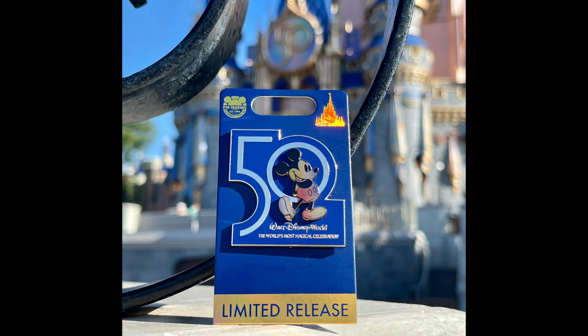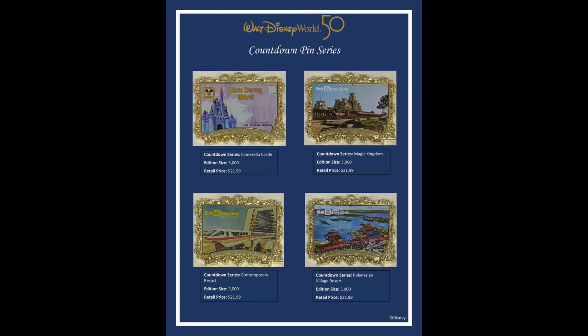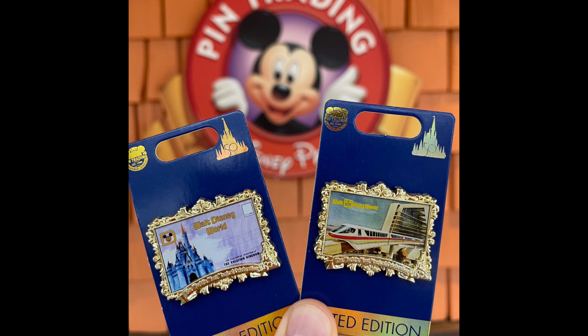And then there were 2 countdown pins. We shared a first look at the entire countdown pin series. There are 4. Head over to DisneyPinsblog.com if you want to check them all out. But the first 2 did release. They feature Cinderella Castle, and then the second one is the Monorail and Contemporary Resort. This is a limited edition of 3,000 pin collection with a retail price of $21.99 each. And those first 2 pins pretty much sold out within a day or 2 from the release date. The second 2 pins in this series will release sometime in September.